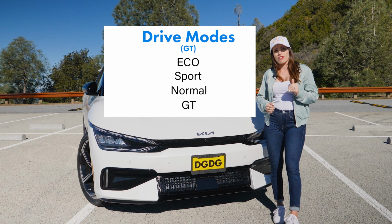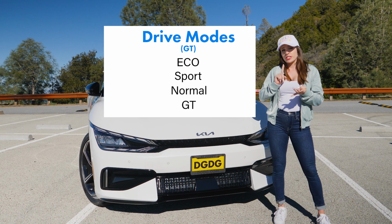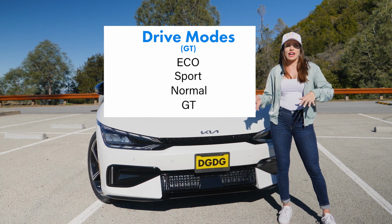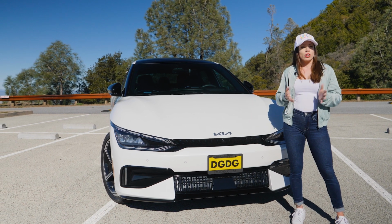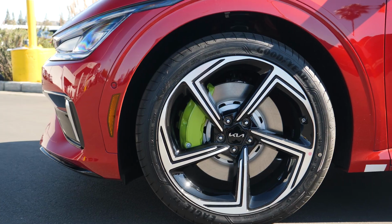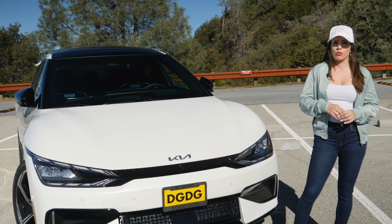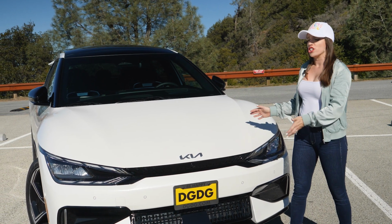You do have 4 drive modes. You get Eco, Sport, Normal, and your GT mode. Now your GT mode is going to lend you access to that full 576 horsepower, so you can get a little bit more range, obviously, when you go into Eco or Normal, even Sport. There are 5 levels of regen braking, all the way from strictly coasting to pure one-pedal driving. You are capable of towing up to 2,300 pounds.